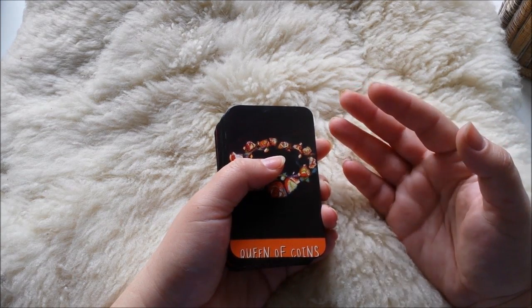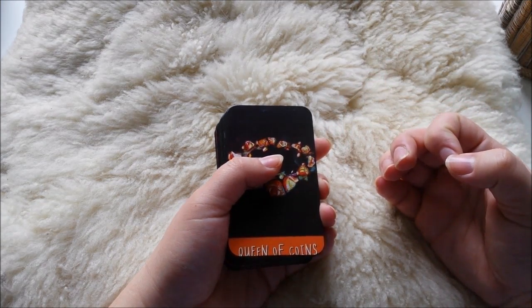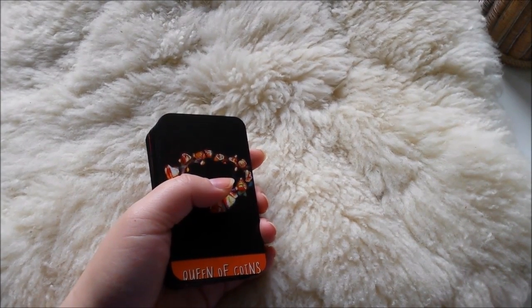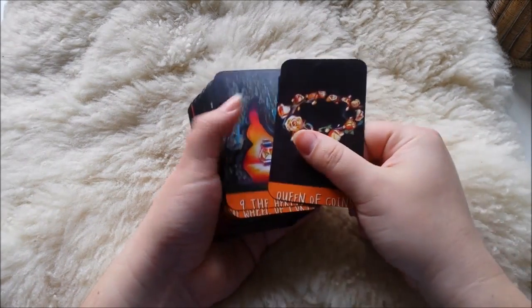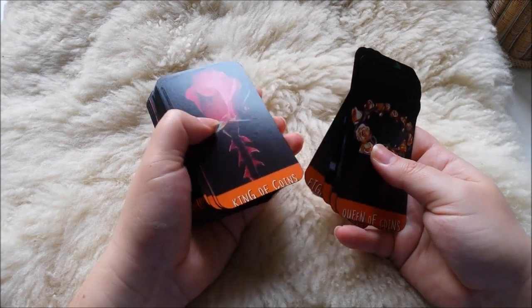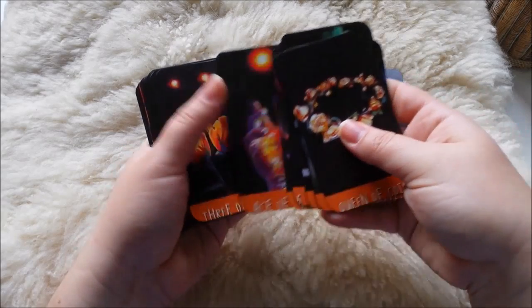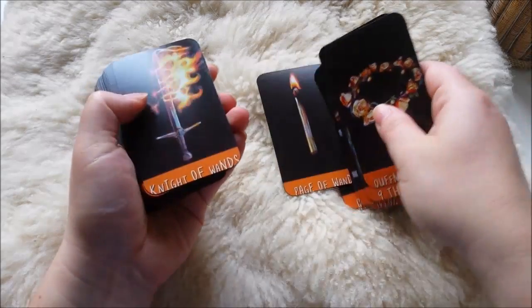I'm missing the English word right now, but the more introspective or homely aspect of the queen, kind of more, ooh, I'm so clumsy. I'm sorry. I think you know what I mean. So I really, really love this deck for this. I think anyone who has trouble working with the court cards might want to take a closer look at those in this deck, because it's brilliant. It's just brilliant.